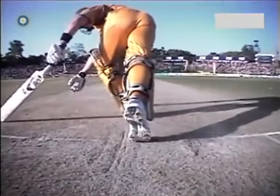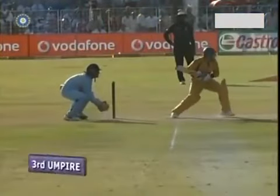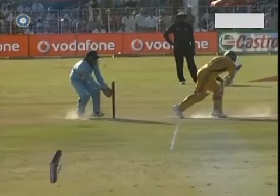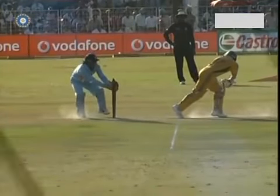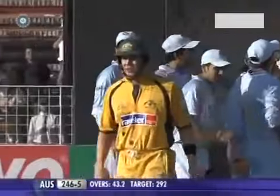The third umpire, Pratap Kumar, will have to make the decision. I think good enough for me. Is it a bounce? Where's the bounce? Yeah, I think that's it. Pretty good decision. Yep, Hodges got to go. Is that good or bad? James Hope's probably a better striker of the ball.